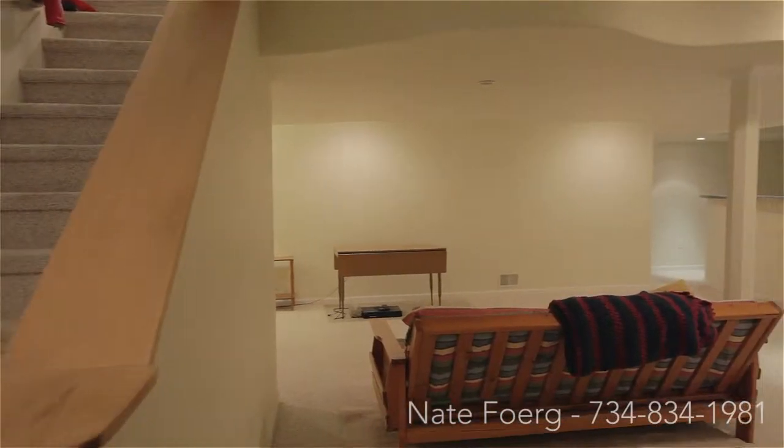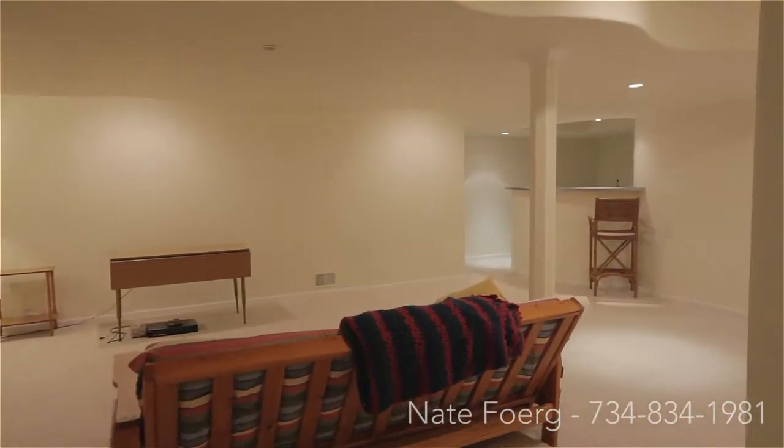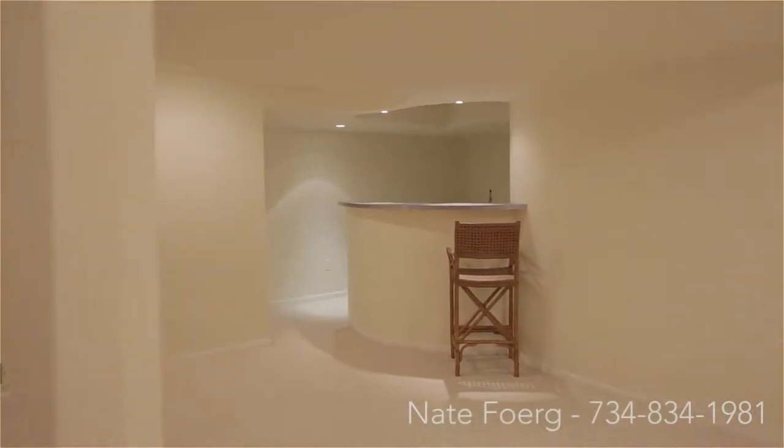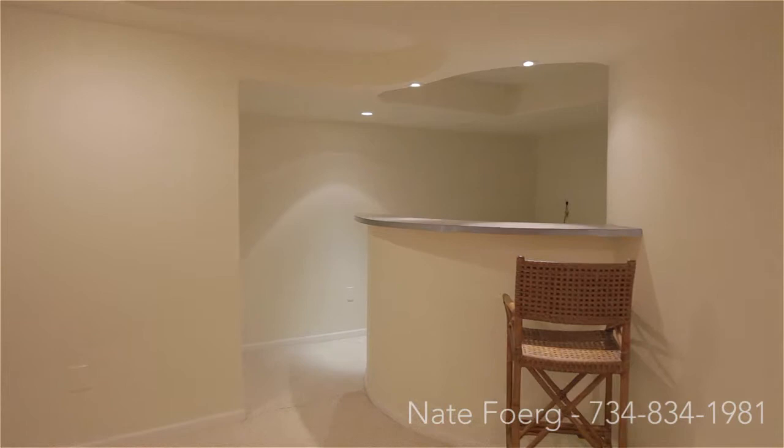The finished lower level of the home affords a wealth of space to customize for any future need, and currently offers a spacious rec area, as well as a bar, plenty of storage, and a small contained workout space.